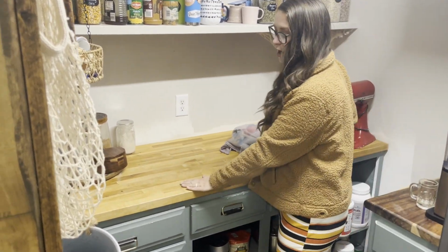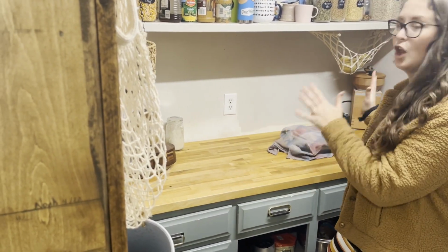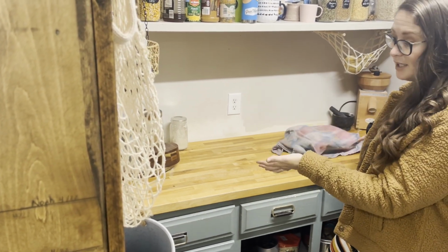And then we have the butcher block countertops, because this is our prep space. I use this all the time to prep food. Lots of bread making goes on here, lots of cooking. It's a great space and I love using it.